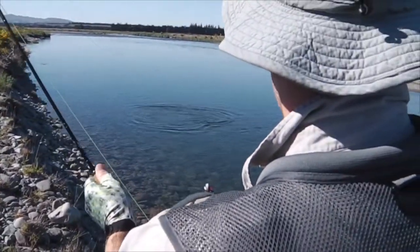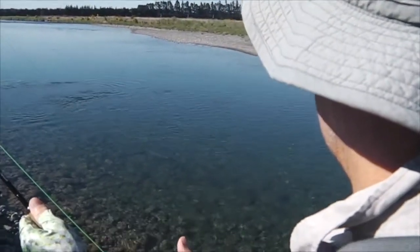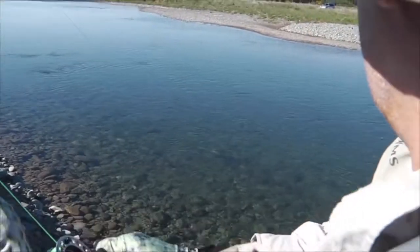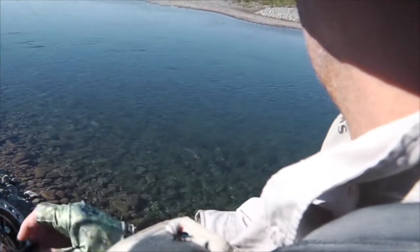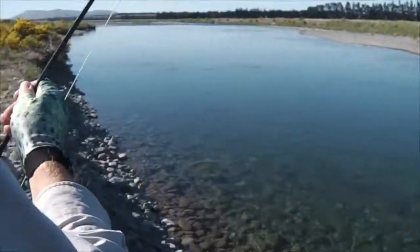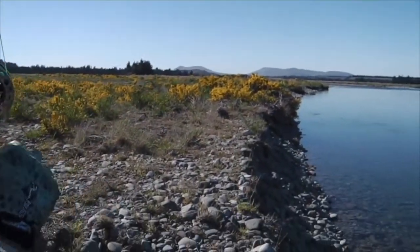Good stuff. Walking the dog back to you, it's good. It'll take a little bit of time to tire out, but you'll be right. Really good. Ate the dry fly underwater? Did you see him eat it, or did you go to lift it out? I went to lift it out. Oh, it was beautiful. Underwater as well. Underwater dry fly eat.